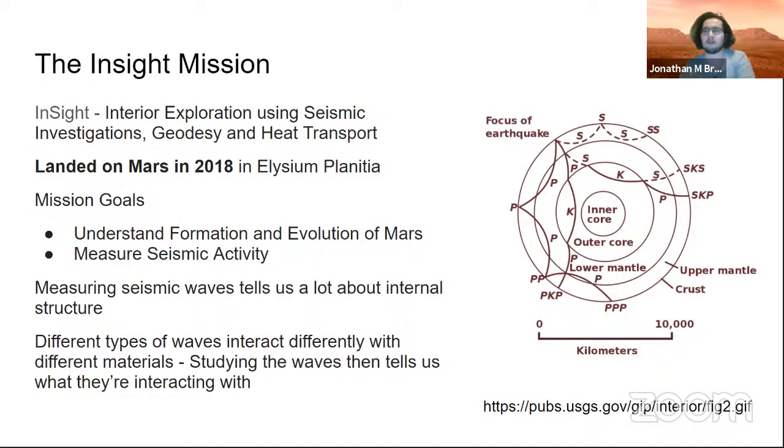And the last thing I'll say here is just about this idea of using seismic waves to understand the internal structure.